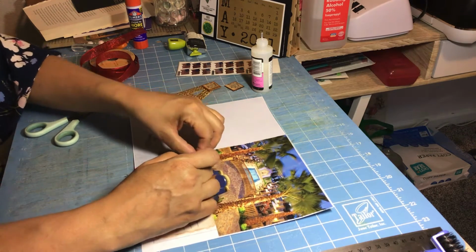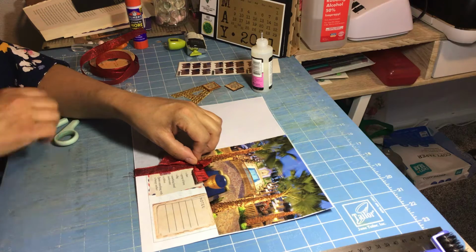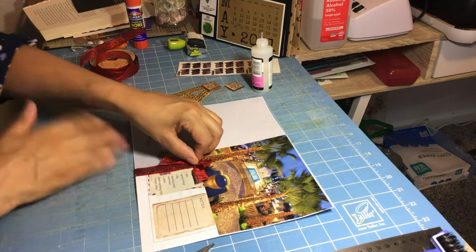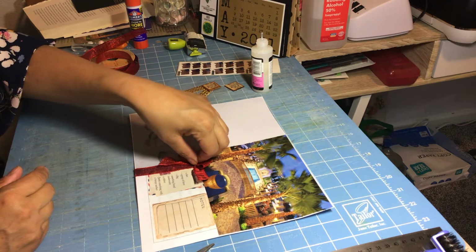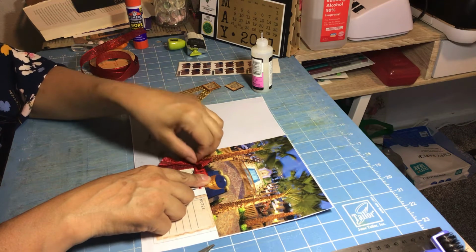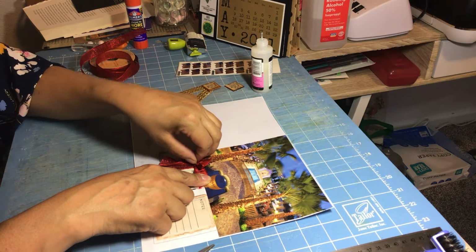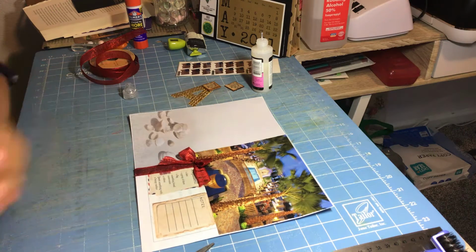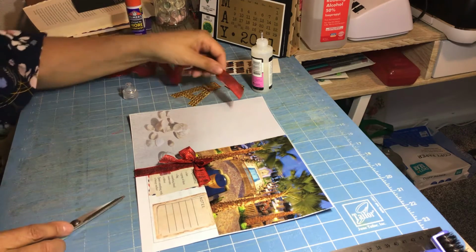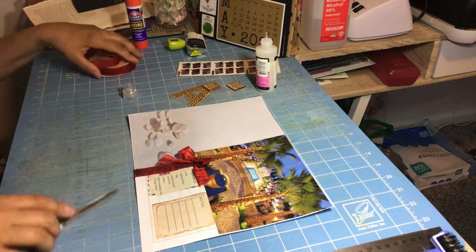Might not want to hold, this ribbon's kind of got a little bit of a wiry something in there. It'll hold. I'm just going to have to take a little bit more time to hold it. Okay, so there's that. Almost look like I'm wrapping a present there, doesn't it? I feel like we need a little something. We'll come back to that. Okay.